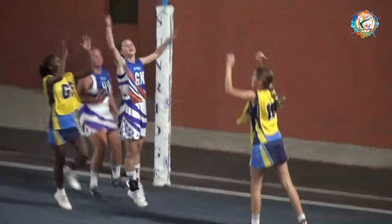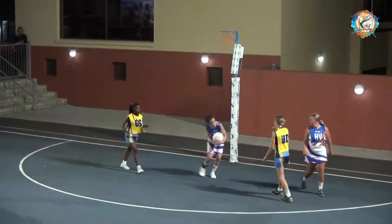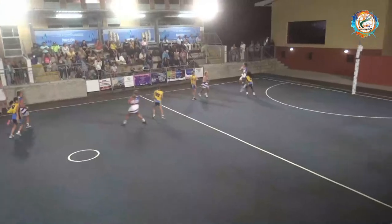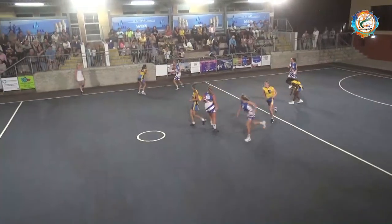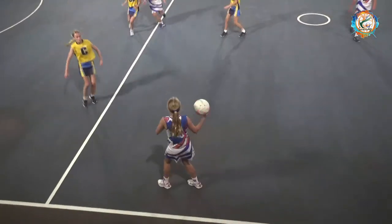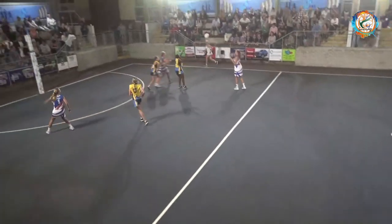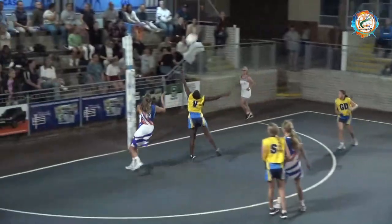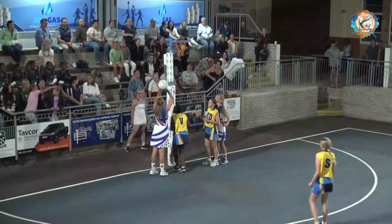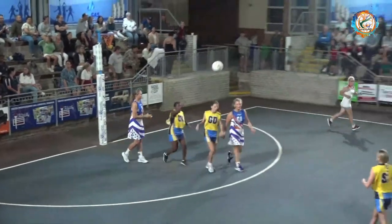And over to the goal attack. That was a lot of very good placing. But they've lost the ball. Lorraine have got it. Back to her goalkeeper. Center picking up that ball. And over to the goal shooter. That was really well done. And Lorraine have scored.